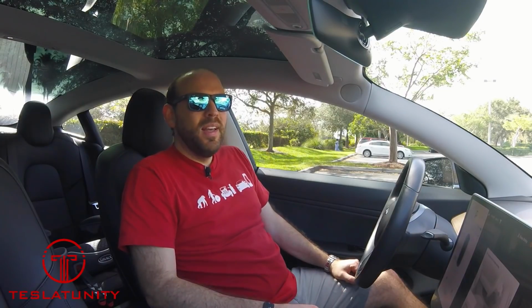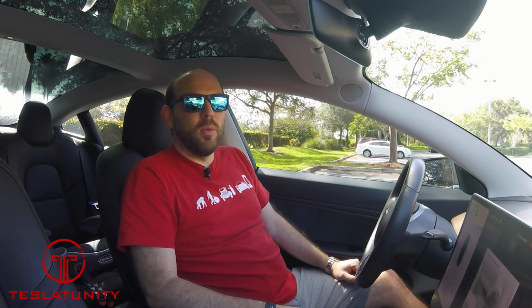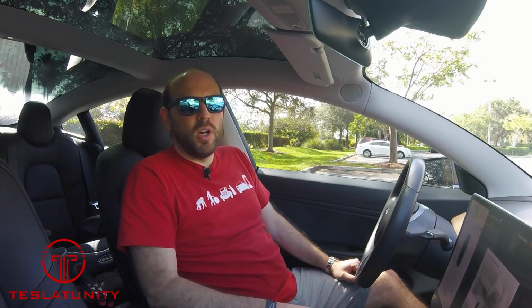So first of all, is it a Tesla killer or a Tesla complement? I believe it's a Tesla complement, but that's a good thing. That's not a bad thing. We want more and more and more of these complements. We want more electric cars on the road. So I think Jaguar has done something great, and I'm really excited about that.